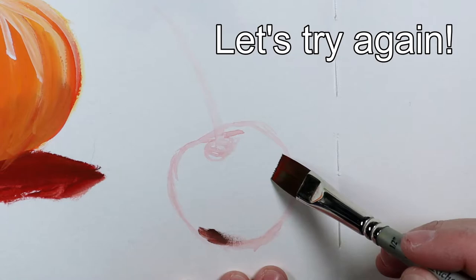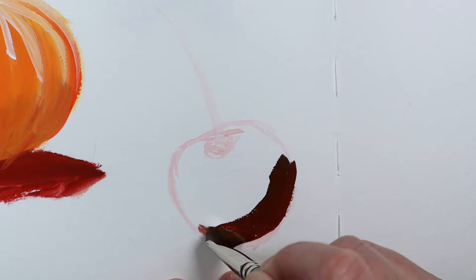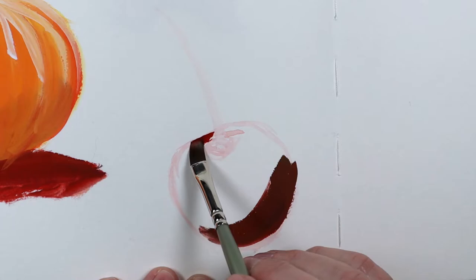And with gouache, I need to really work on the mix of water and paint to make sure that it glides on the paper, but is still thick enough that it remains opaque.